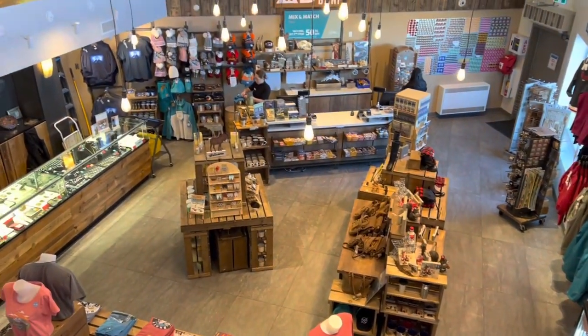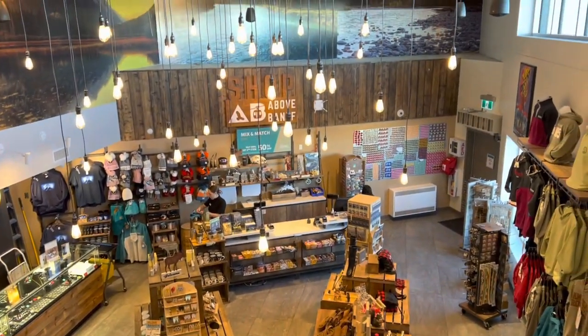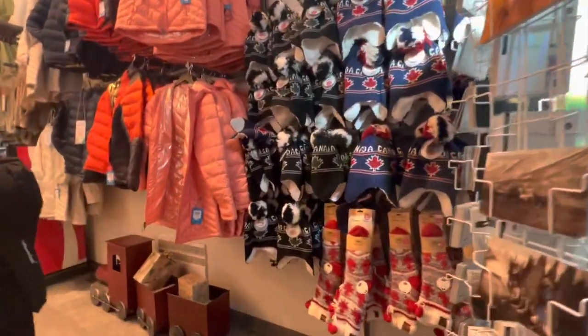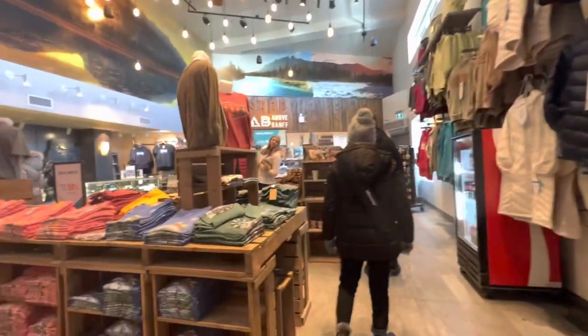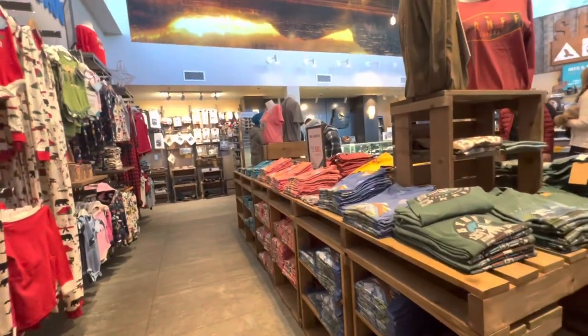Before you exit, there's a souvenir shop where you can buy gifts for your loved ones and some remembrance from the mountains. And if this shop is not good enough for you, there's also one at the gondola lower terminal.